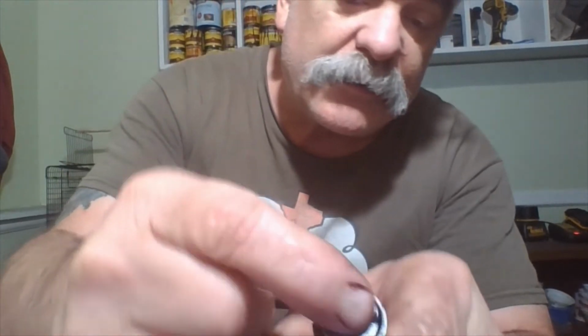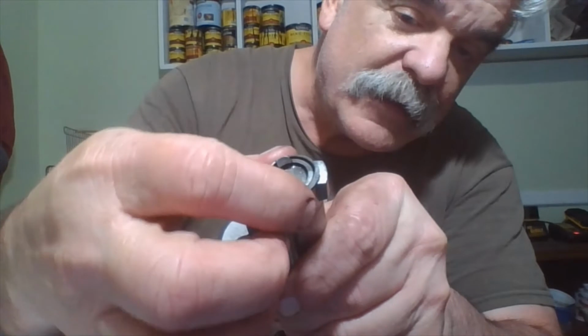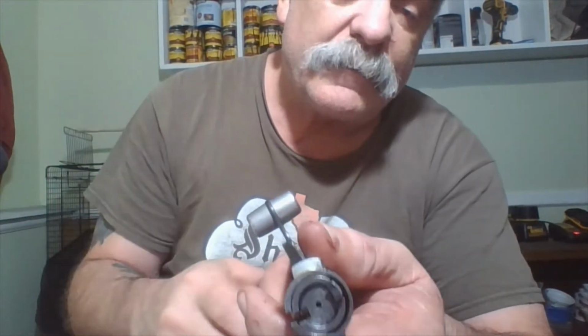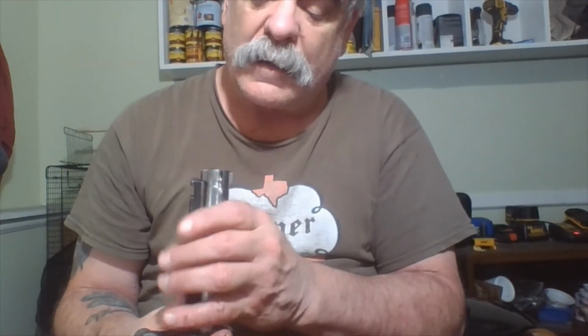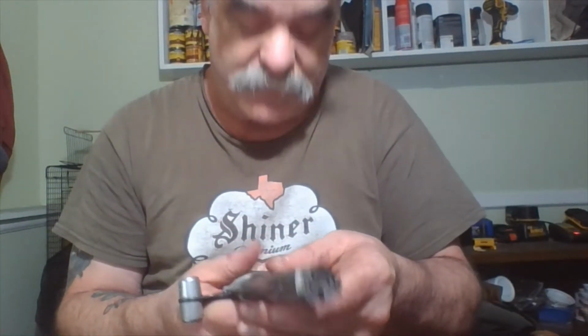You can see there's the extractor, and this is where the rod goes through that causes, when you pull it back, this rod to come forward, hit the bottom of the cartridge, and cause it to be ejected.